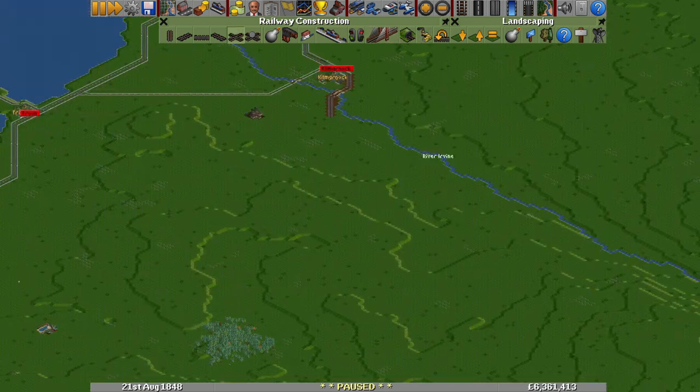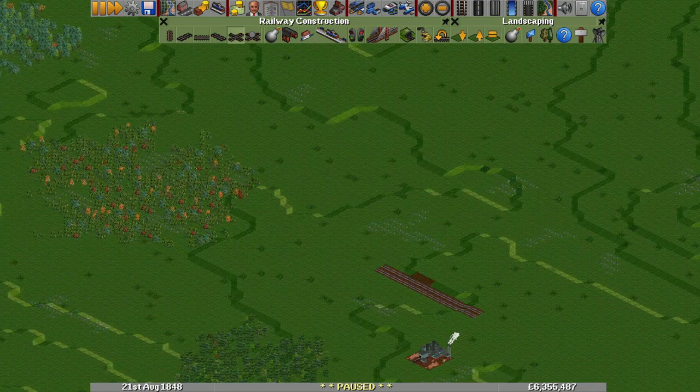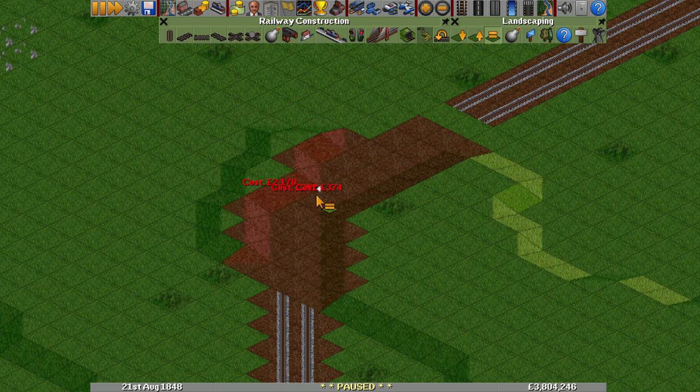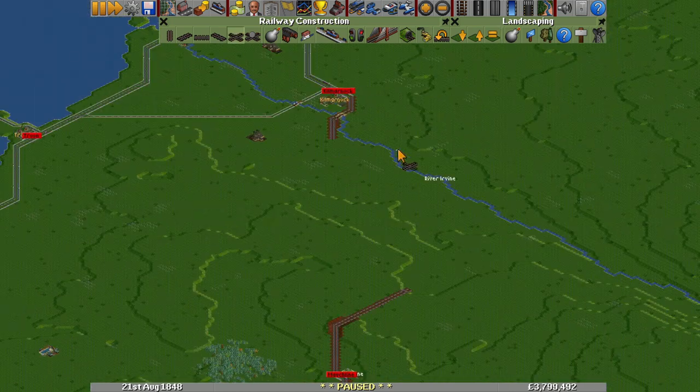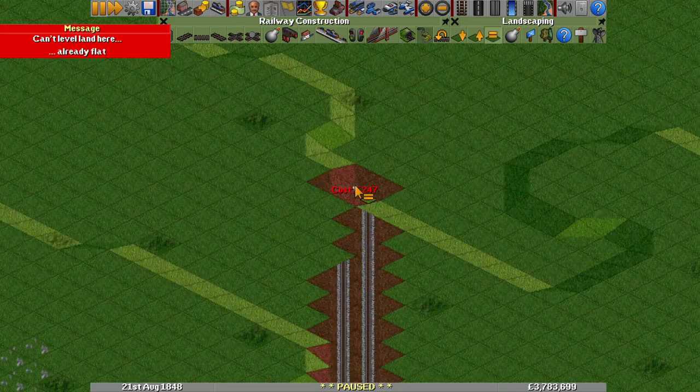Also, I messed up here. I put Kilmarnock in the wrong place. So I actually demolished the whole town and rebuilt it where it's supposed to be, although I do that off camera just so I don't waste any time. This is when I realised, oh bugger, I've put Kilmarnock in the wrong place.